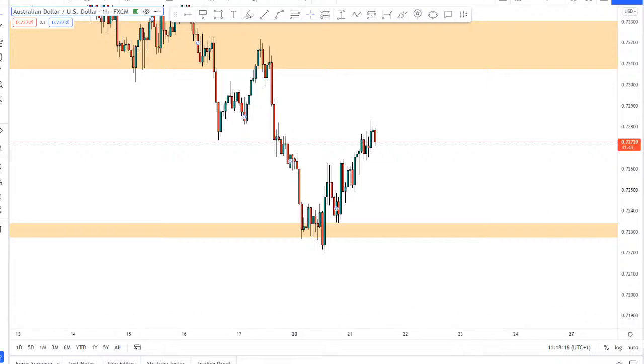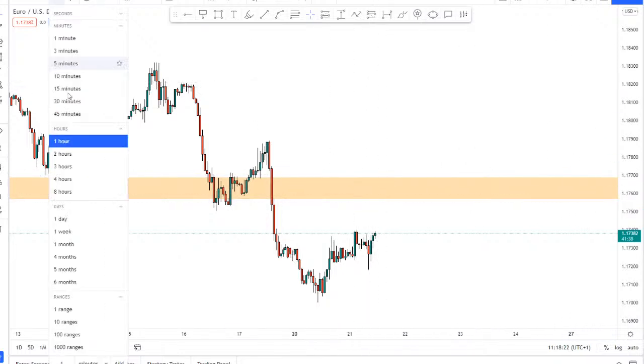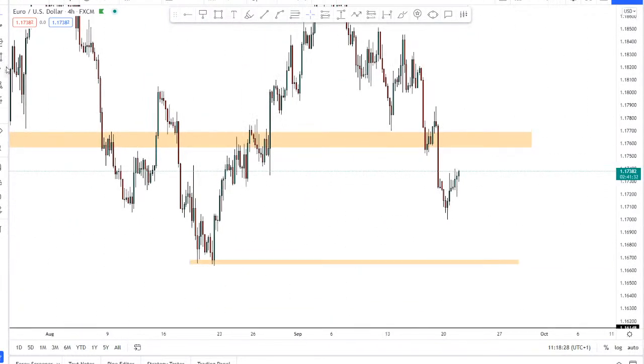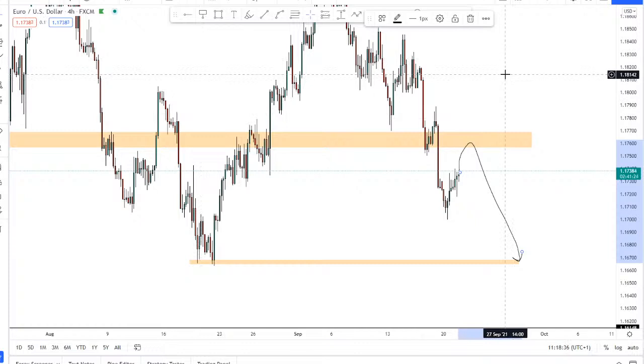Same thing for Euro USD. I'm expecting more downside for this pair. I want to see price come back into this resistance up here for Euro USD, and then come back into that and simply sell off. So that's basically what I'm looking for on most USD pairs this week. And then the flip side for USD CAD and USD CHF.